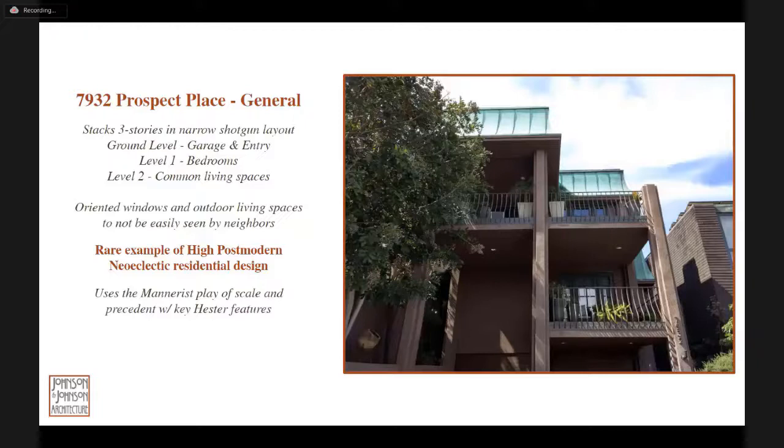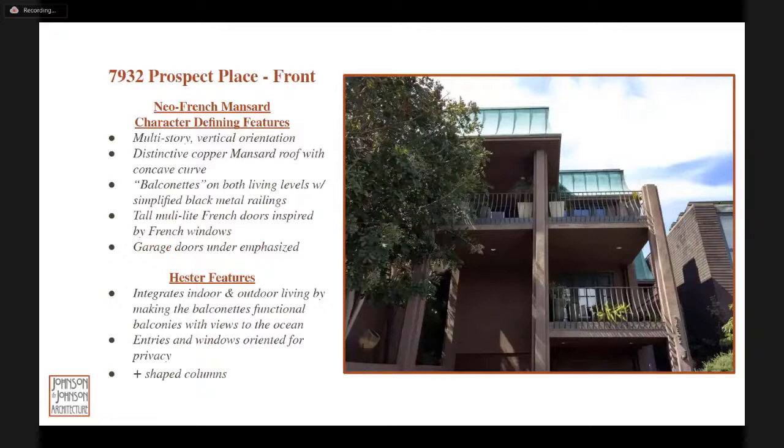Windows and outdoor living areas are oriented to not easily be seen by neighbors or passersby, and the overall design is a rare example of high postmodern neo-eclectic residential design that uses the mannerist play of scale and precedent in conjunction with key Hester features that he developed earlier in his career. So at the front, we have a multi-story vertical orientation. We have that distinctive copper mansard roof with concave curve. There's balconettes on both living levels with simplified black metal railings. And then there's tall multi-light French doors inspired by French windows.